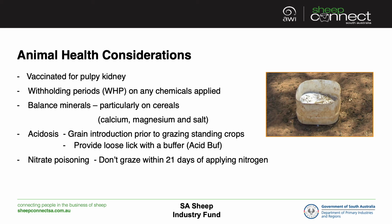And finally, if you have just recently put some urea out after the last rain, just make sure that you don't graze within 21 days of applying nitrogen, just to avoid a nitrate poisoning.